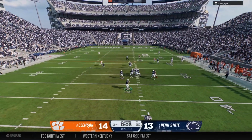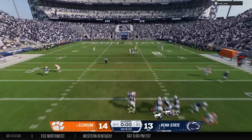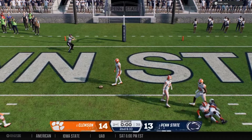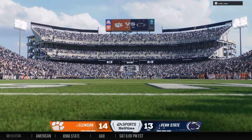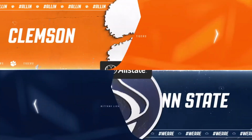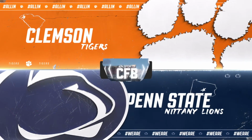On 1st and 10 here, looking to throw the ball. Looking to make a play deep downfield. And the pass falls incomplete in the final play of this first half. And that will do it for the first half here. Kevin Connors now has our halftime update.